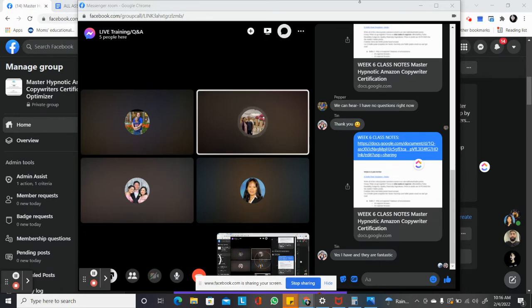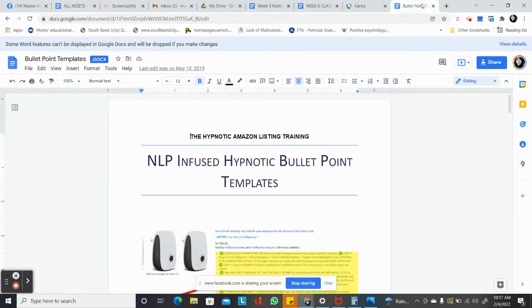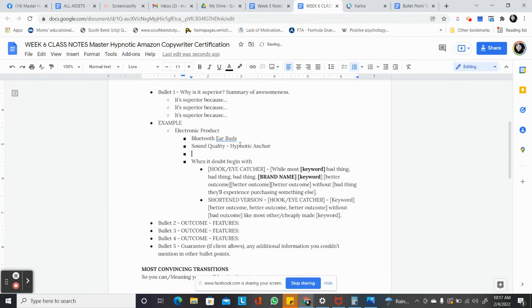Yes, we can see that. Okay, good. So for bullet points, I just had week 6 up. So let's say we have Bluetooth earbuds. If we were to do research on Bluetooth earbuds, we would notice that people are talking about sound quality, right? So we'd want to hit that really hard. You'd want to create a hypnotic anchor about sound quality. The other thing that people are always looking at is noise canceling. So you'd want to create a hypnotic anchor about that. And these are going to be your two primary things, right?